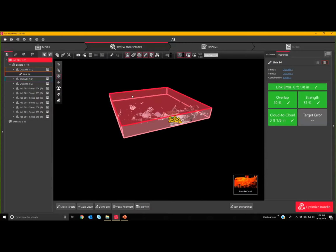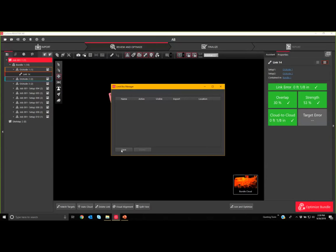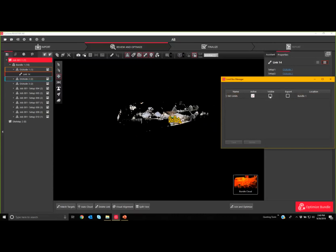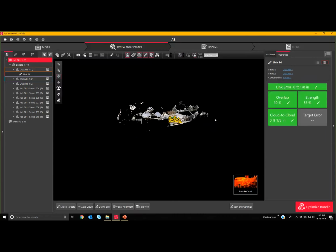Okay? And then ultimately, I want to keep this limit box. I want to be able to come back to this later, so I can manage my limit boxes and save them. Okay? And then I can drag this to my other screen if I like, and I can turn it off and not use it, or I can simply turn the visibility of it off but keep it active, and then I can close my limit box manager.